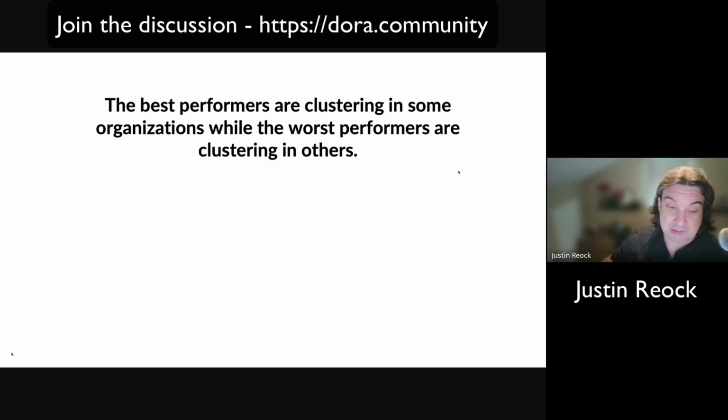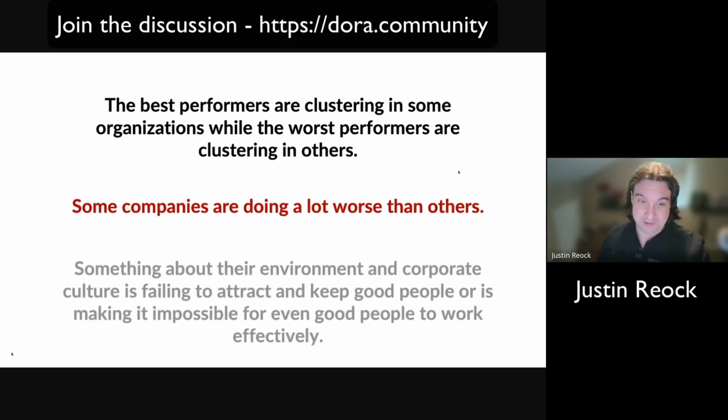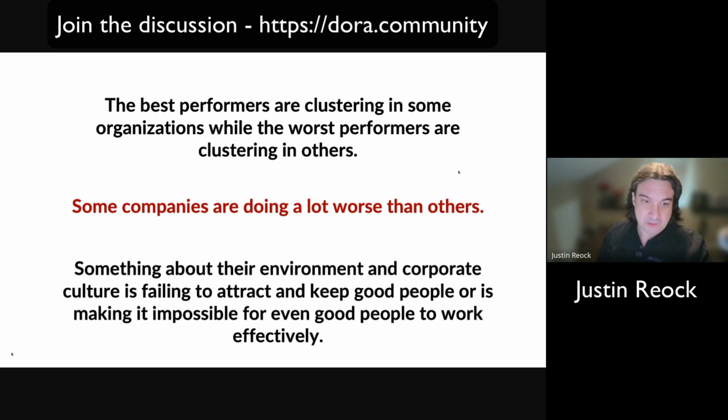So there's a lot in the book Peopleware, and I do recommend you check it out. I still think it's one of the best books about developer experience out there, even though the last edition was 2013. There's still some very, very relevant data in there, because it's mostly experiential stuff in terms of the factors that move the needle, and we'll look at that in a minute. But really, the outcome was that the best performers are clustering in some organizations, while the worst performers are clustering in others, and some companies are doing a lot worse than others. There's something about their environment, their corporate culture, that's either failing to attract and keep good people, or maybe even worse, making it impossible for good people to work effectively.